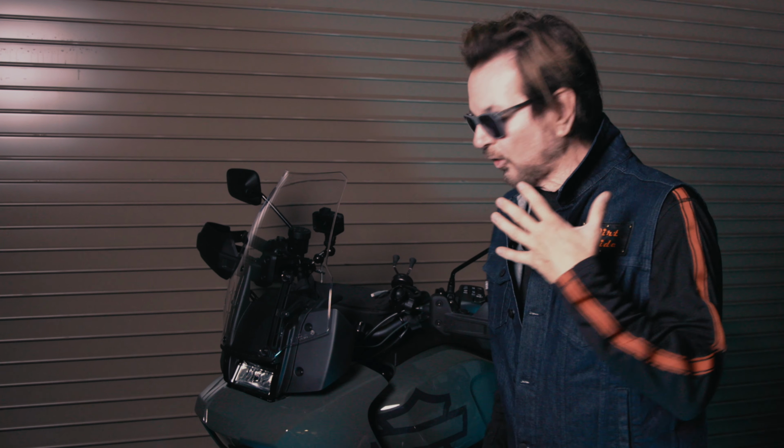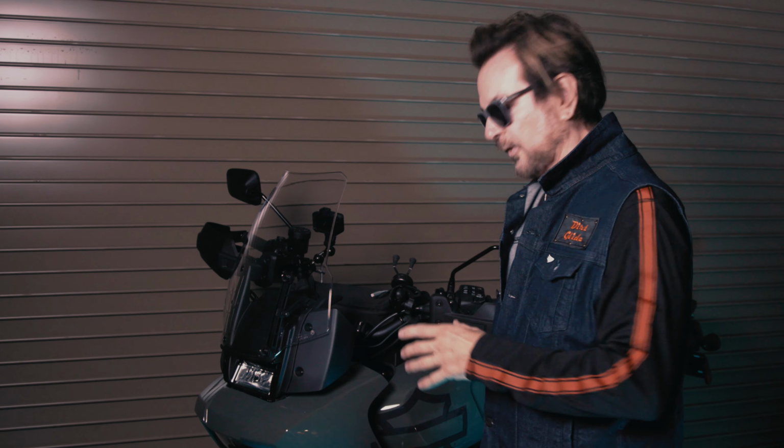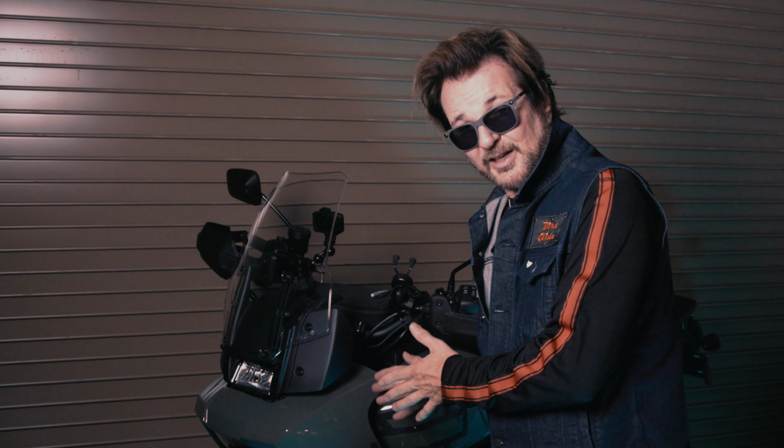So stay tuned for future videos of me and this bike, because I want to have a good time exploring all the features of this bike and the fun things that can be done with it. By the way, I nicknamed it Godzilla. It's green and it's mean and it spits fire. So far I really love this bike.